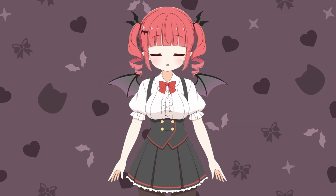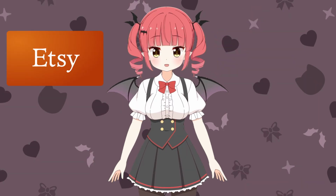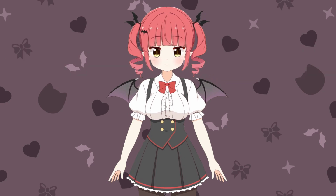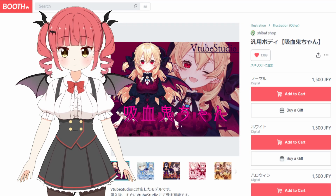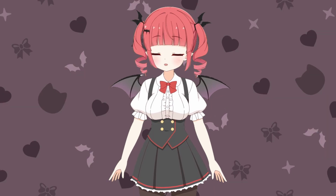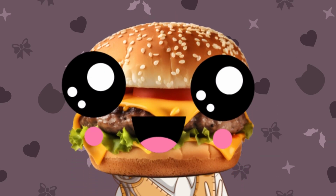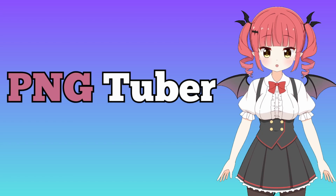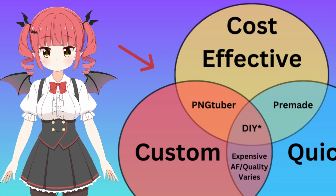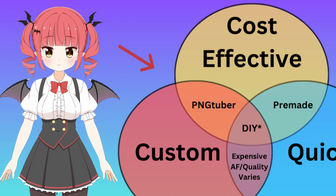If you've decided you don't want to spend a lot but need those jiggle physics right now, checking out websites like Etsy or Booth to find your character is going to be the step for you. This is the step I went with, trying to find a model that had a similar design or that I just like. There are surprisingly a ton of pre-mades out there. Have a very specific idea for a character? Absolutely need your concept to come to life, but don't have the upwards of hundreds or thousands to spend? Try a PNG tuber. Prices range as always, but this will almost always be the cheaper option by a landslide when compared to custom live 2D models.